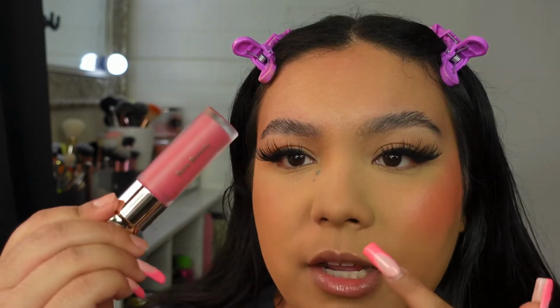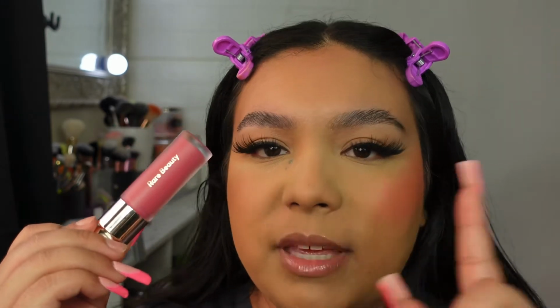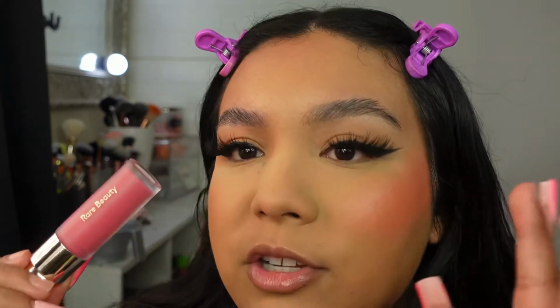So if you have my same skin complexion, this is the one that you need. In a few of my older videos, I'm using the shade Grace because it is the perfect pink. This with any pink blush looks fire, especially if you have the same skin complexion as me. I'm gonna show you guys on camera how it looks when it's all blended.